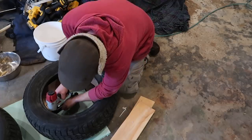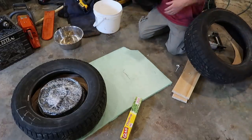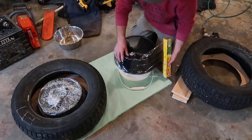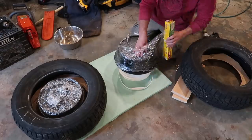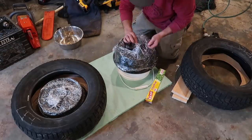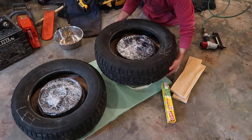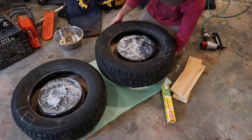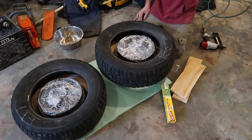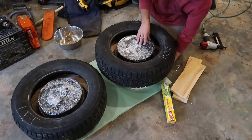Staples seem to be working a lot better. I think that'll work a lot nicer. Perfect. I'm going to do the same thing to that other one. Staple it and then set it up on top of a bucket.